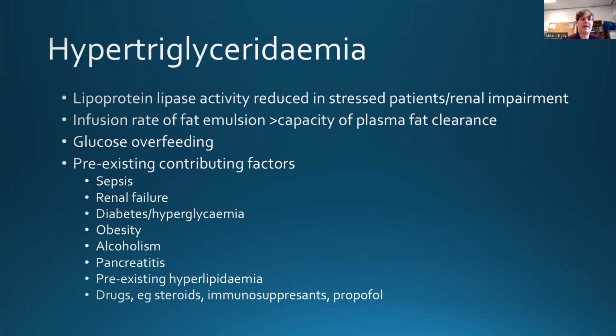So propofol is a potent sedative used in intensive care, and it in itself is a lipid emulsion with 1.1 calories per mil. And patients can be on fairly heavy doses of this, so it's not unusual to see a patient on 15 mils of propofol an hour. So over 24 hours, that on top of parenteral nutrition, you can have 200 to 300 calories from propofol alone, and you add that in on top of fat emulsions you're giving in a parenteral nutrition bag.